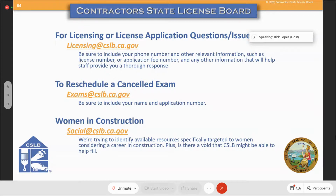And just a reminder, we are trying to identify the available resources specifically targeting women considering a career in construction. So please let us know what's out there, especially if there's a void that you think CSLB can fill. Please send us an email, social@cslb.ca.gov.